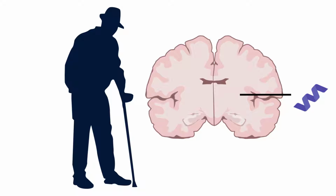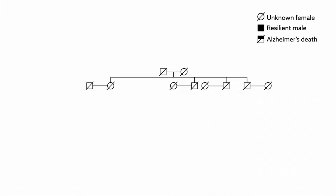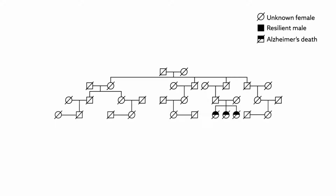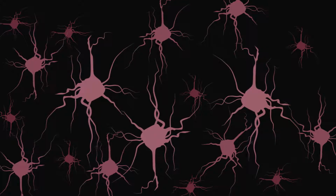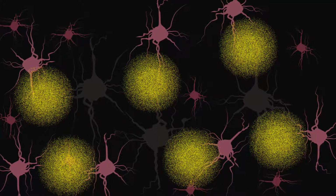good drug target. To find protective mutations for Alzheimer's, the scientists first searched the Utah population database for families with above-average rates of Alzheimer's that also had at least 4 people who were resilient to the disease. That is, they were cognitively normal, despite being 75 years old or older, and having the ApoE4 allele, which increases risk more than 5-fold per copy.